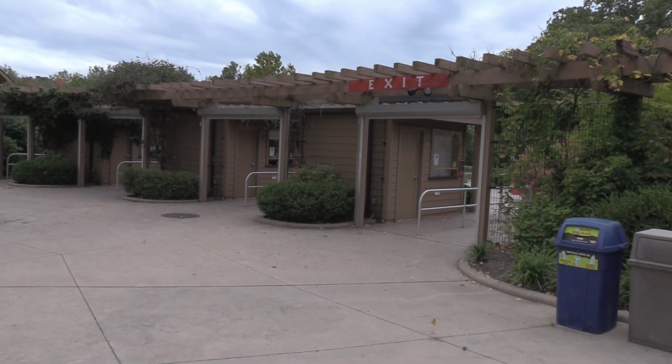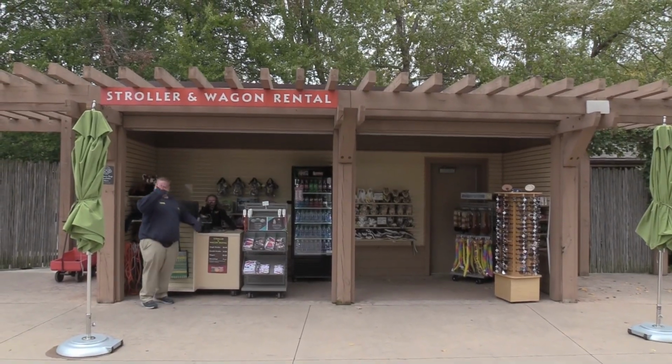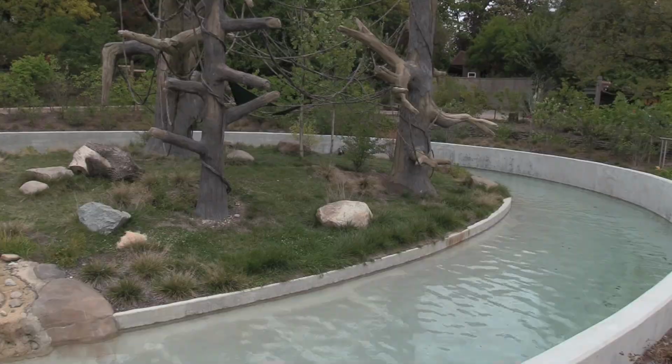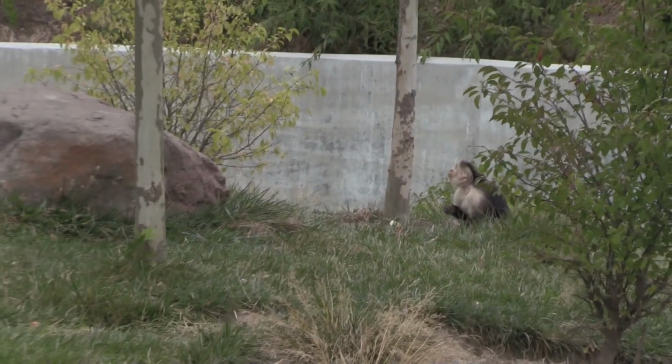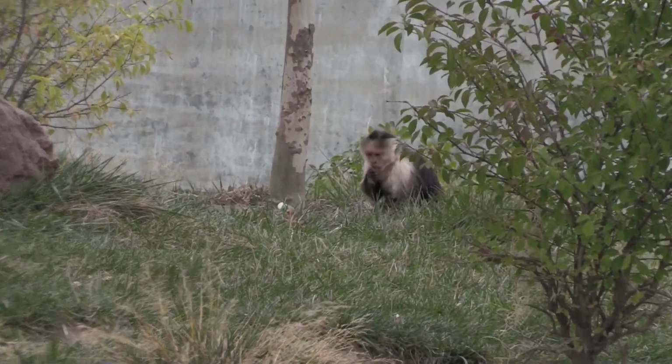As they're following the path, we come to the exit. Alright, so this is where I got my hat when I first came in. Just have stroller and wagon rentals. Alright, so I'm back at the white-throated capuchin monkey habitat I saw right when I first came in. And I do see one of them out now.